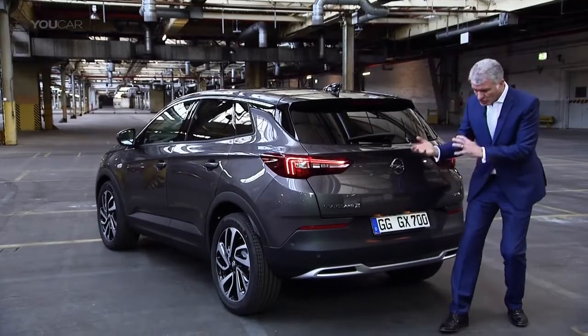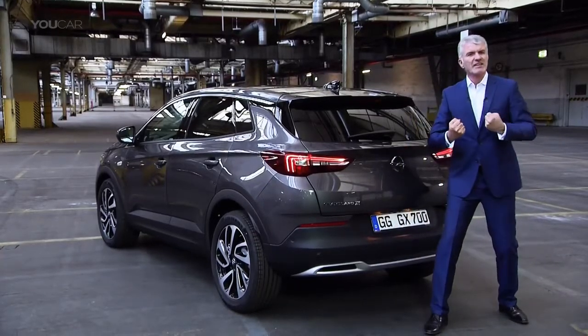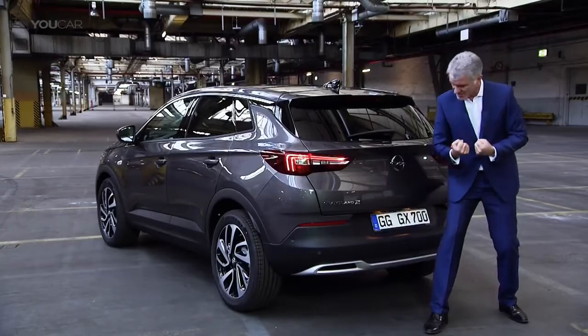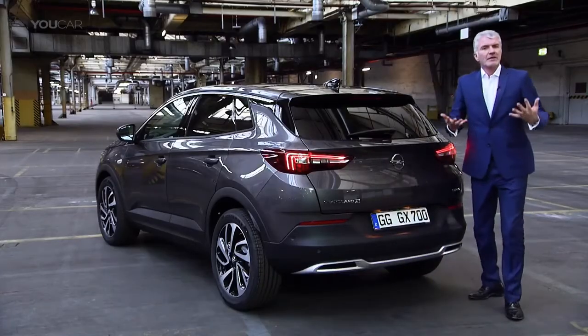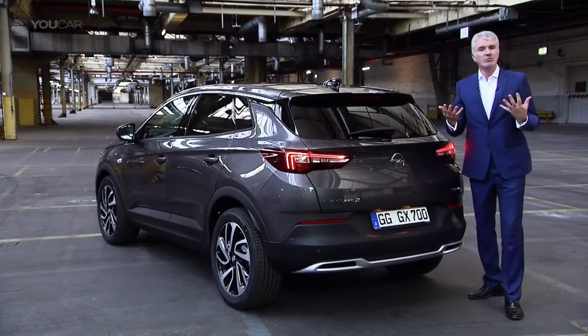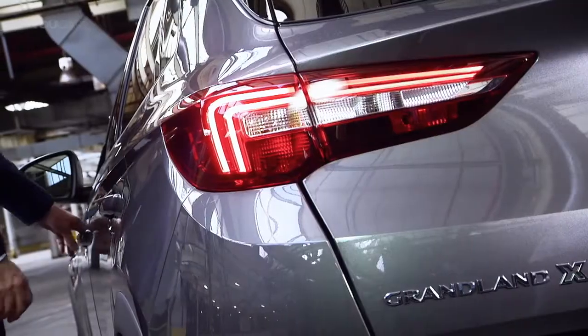That is then contrasted perfectly with the robust lower that really gives it that practical, tough essence, and then accents here in the lower, again lifting the car, making it feel much more upscale and more elegant. Now let's not forget the interior. That's next. Let's have a look.